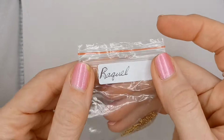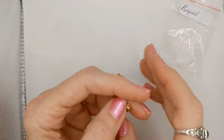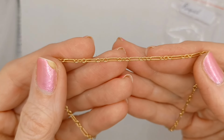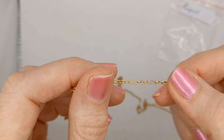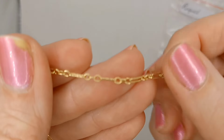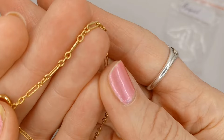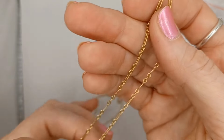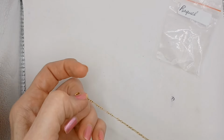Beautiful. Okay, so now 24, Raquel. I have not seen a Raquel piece in a long time. Look at the chain. I love the alternating links, and each one of these links is textured. Hopefully that's coming through on the camera. I know my nails look terrible, so apologies again for my nails.